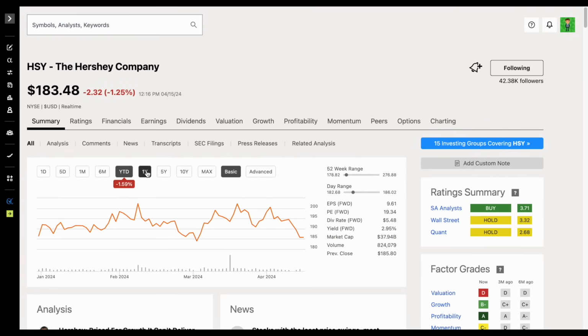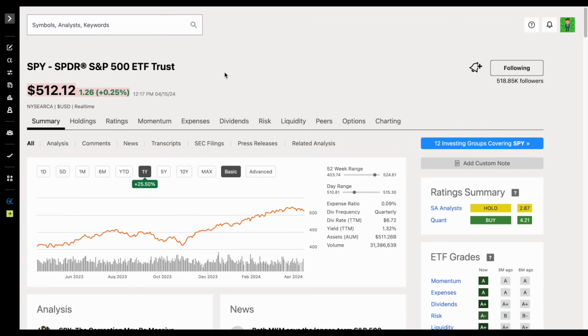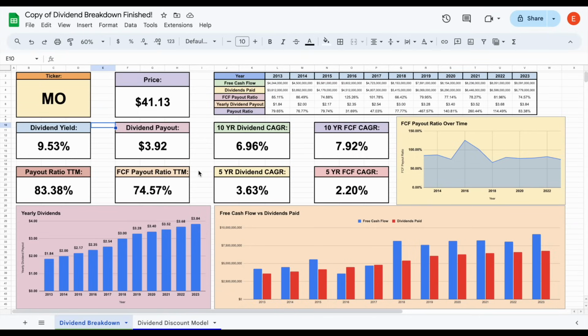Now, like I mentioned, Hershey's is down over the past year around 28%. And when you put that in the perspective of the S&P 500, the S&P 500 is up around 25%. So this company has way underperformed the market. So I want to touch on why that is. But first, let's look at the dividend metrics for this company.